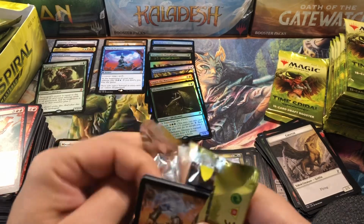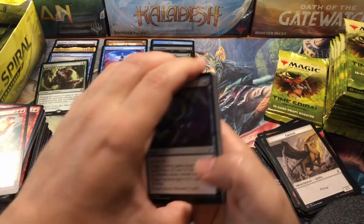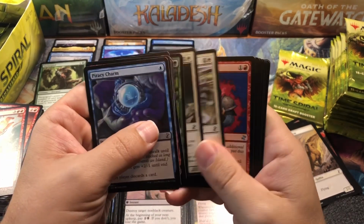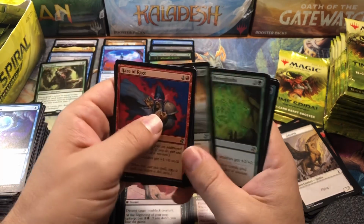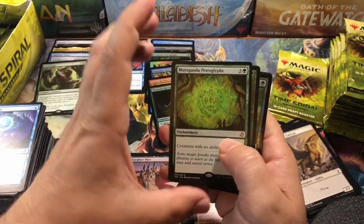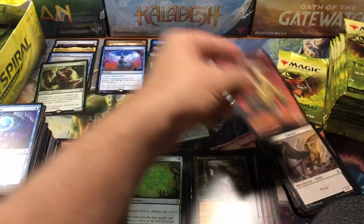Yeah, Planar Chaos was an epic set too. I love how they did the inversions on the text and everything. They inverted the contrast there. Petroglyphs, Primeval Titan, and Search for Tomorrow, and a Goblin token.